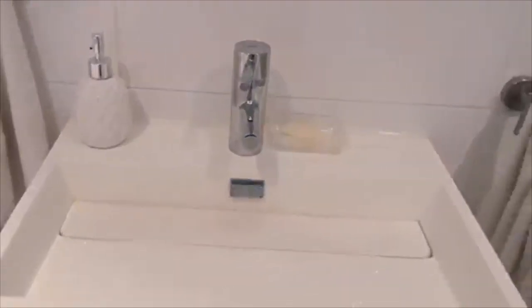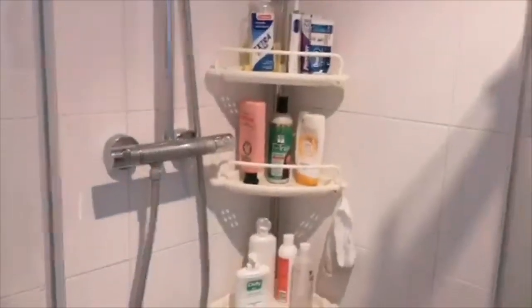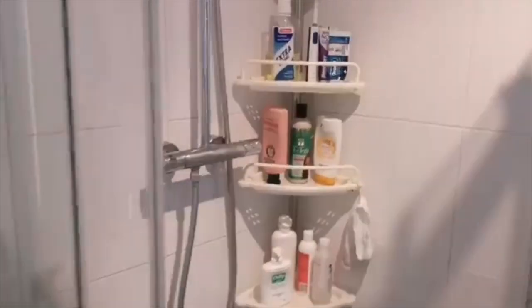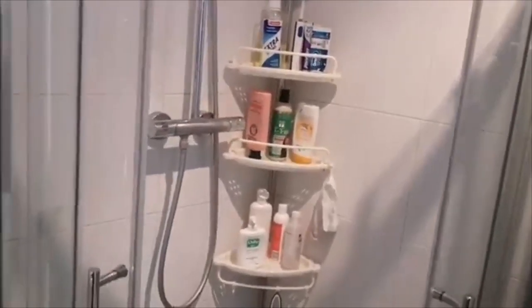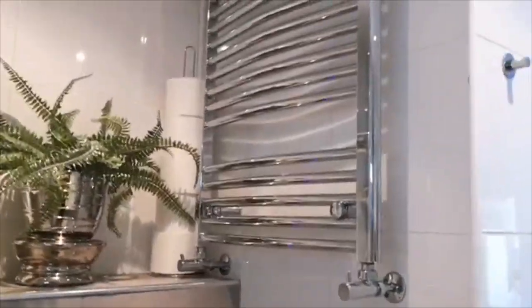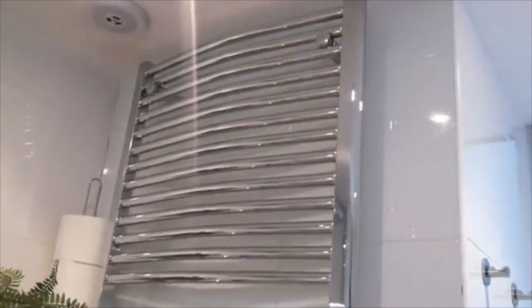As you can see, it is not a big bathroom, but I do like this space and I'm trying to create a spa-like feeling. And here is my shower area, and you guys, really, this is real life. I really need all this stuff, my personal and dental hygiene, my hair supplies and my facial supplies, so please don't judge me. And next to the shower is my toilet.